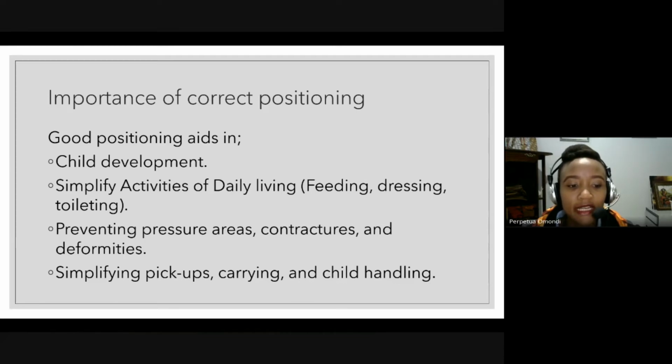So it is really important that we position them well, and it is important that you know the how. And the other thing positioning does is it simplifies pickup and carrying of the child and handling of the child.